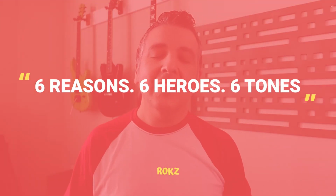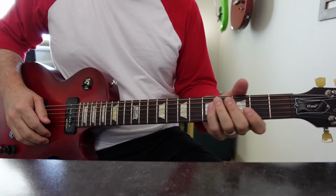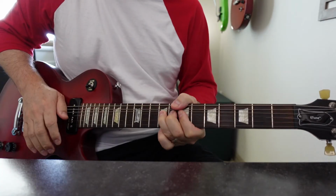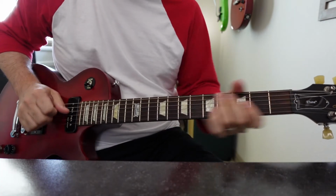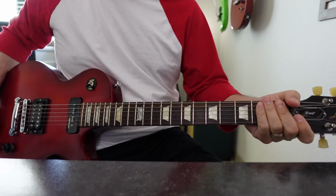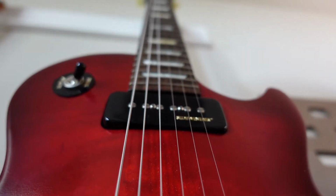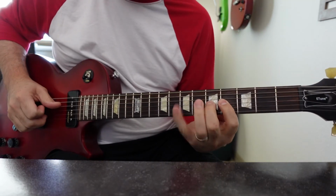6 reasons, 6 heroes, 6 tones. First up, 6 reasons why I play Gibson. Number 1, I like the neck radius. The 12-inch radius just feels nice to play. Bends are easy and that lets me get around comfortably on the neck. Number 2, I like the scale length. The 24 3/4 scale length feels better on the hands and allows me to play longer.